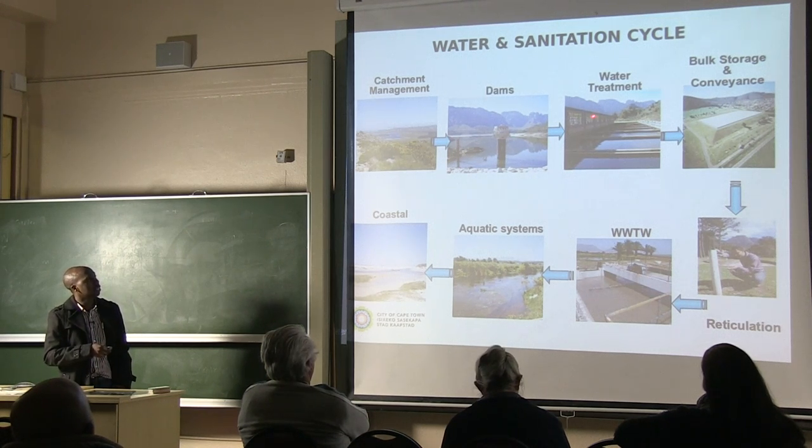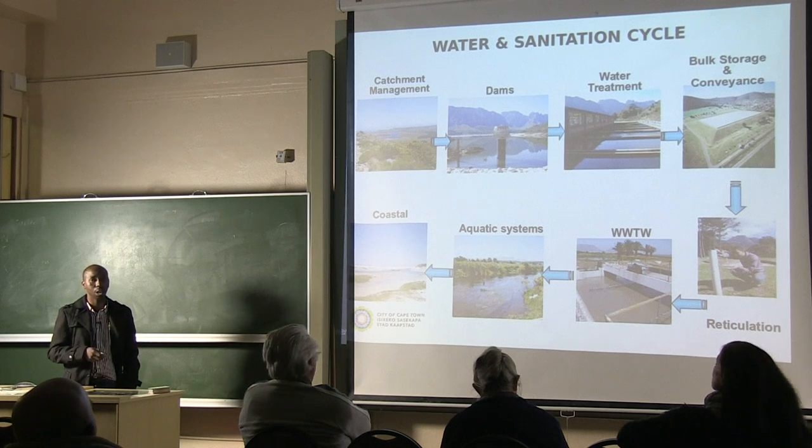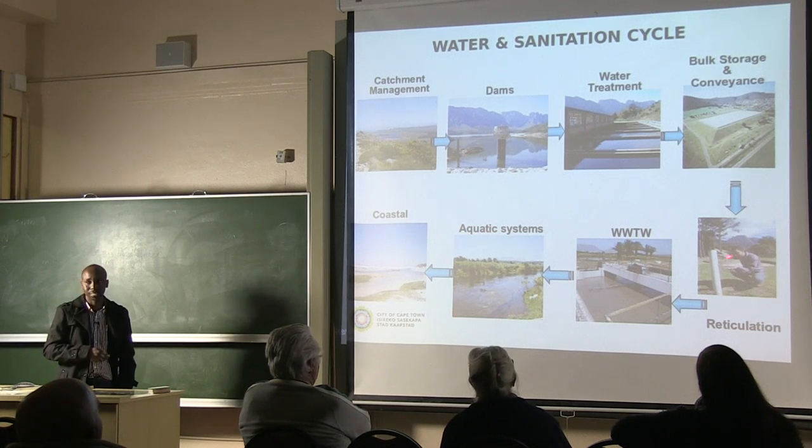From the dams, it goes to the water treatment works, where we treat this water for consumption, because you cannot just get that water directly from the dam. We've got water treatment plants situated in various locations, targeting the dams that we are treating. And then from the water treatment works, we deliver this water to the reservoirs. Reservoirs are also spread across the City of Cape Town. From the reservoirs, it goes to the customer.